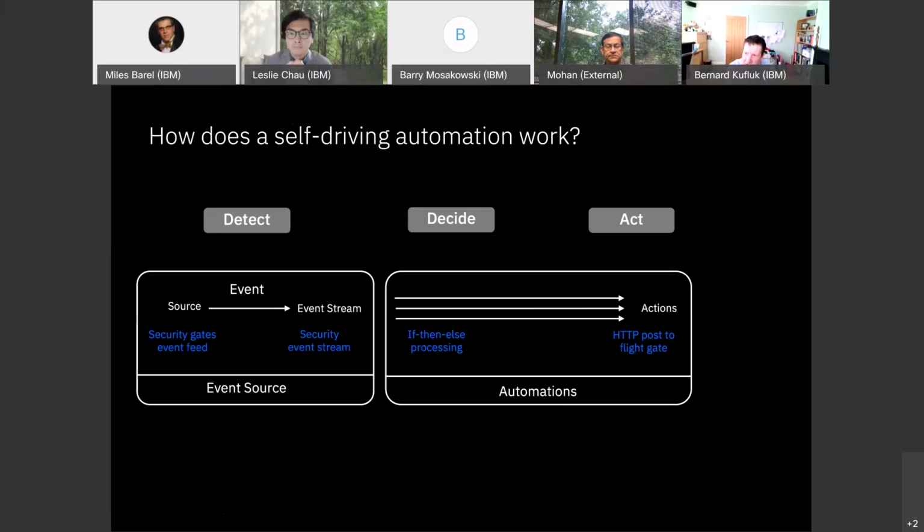We call that left-hand side the event source. Then on the right-hand side, we have an automation, which does some simple if-then-else style processing before calling an HTTP post to send the information to the gate clerk. So let's see how that looks.